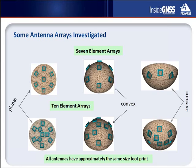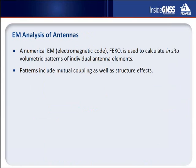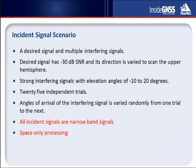To study that, we calculated the pattern, gain and phase response of various antenna elements in situ using a numerical code called FEKO. Once we have the volumetric patterns of various antenna elements in the band of interest, we study the performance. Because I'm using the whole antenna array, mutual coupling, structure effect, everything is included in this evaluation.